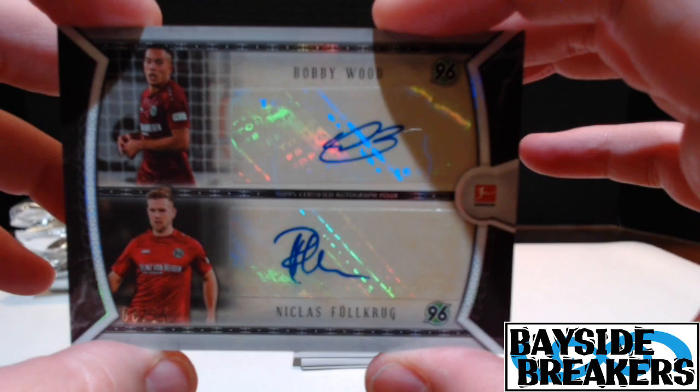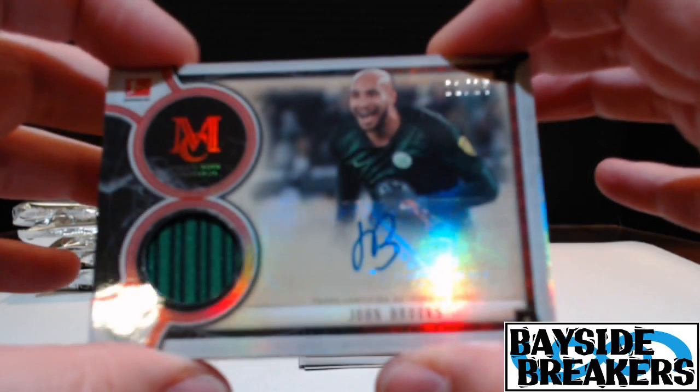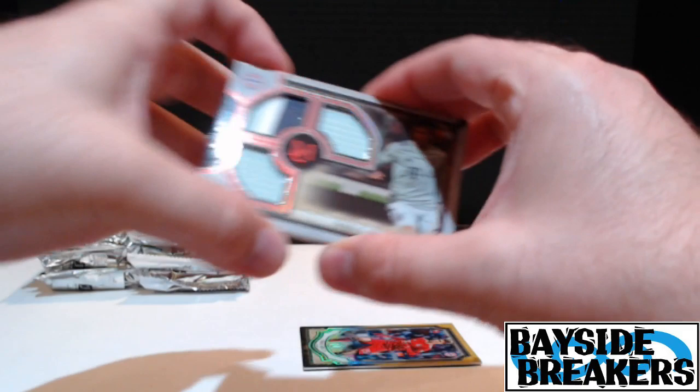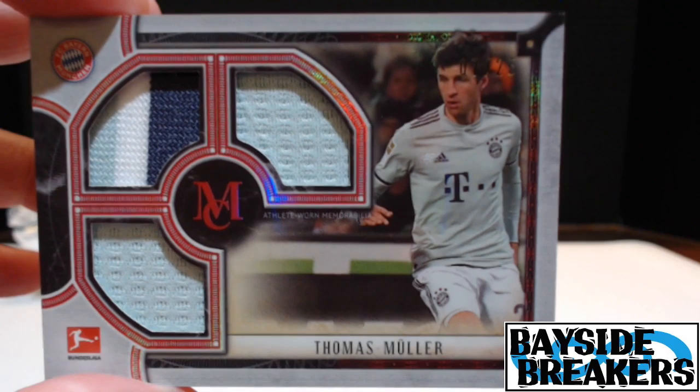Oh, and a nice one coming up here for Wolfsburg. John Brooks with the patch auto card for Wolfsburg. Ruby parallel, numbered to 25 for the star American player. Nice hit there. We got a triple relic here for Bayern. This is Thomas Müller, numbered to 25 on the Ruby parallel. So a bunch of low parallels there. Nice hit there for Müller.